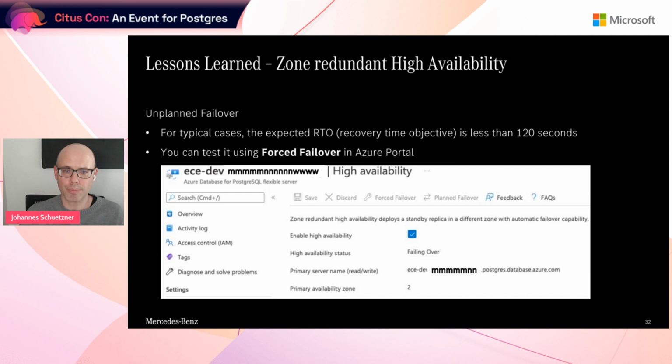But what is really good about this approach is that in the Azure portal, you can test this. So you can go to this panel again that I showed earlier and say, okay, now I would like to force the failover, for testing purposes. And then this is failing over. You see the high availability status is now failing over. And at the bottom, you see the primary availability zone is now 2. So that means that really the switch is happening or has happened.